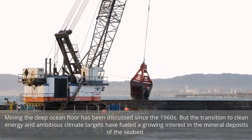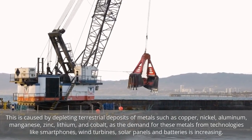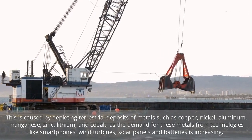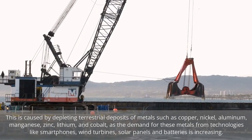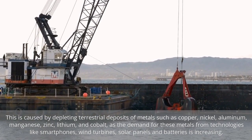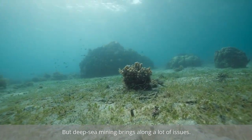the seabed. This is caused by depleting terrestrial deposits of metals such as copper, nickel, aluminum, manganese, zinc, lithium, and cobalt, as the demand for these metals from technologies like smartphones, wind turbines, solar panels and batteries is increasing. But deep-sea mining brings along a lot of issues.